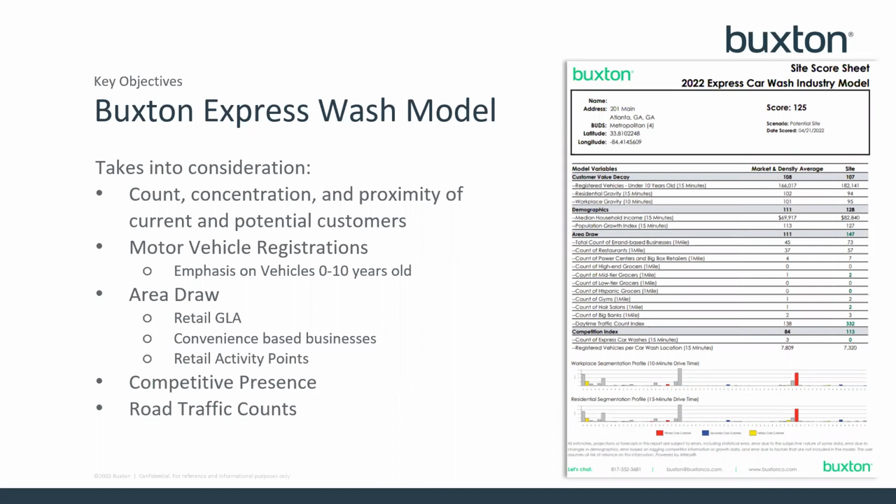So once we've identified the folks who have a higher affinity to use an express wash, who have the right age of car, that is also important. And because of that convenience, area draw is another factor in performance. When we're talking about area draw, we're talking about convenience-based businesses: retail GLA, retail activity points, banks, hair salons, gyms, restaurants, power centers, big box retail, anything that is bringing folks to that trade area and therefore to that wash. The more awareness they have, the more that convenience comes into play.